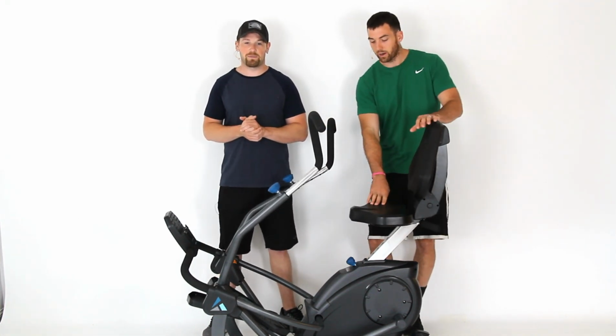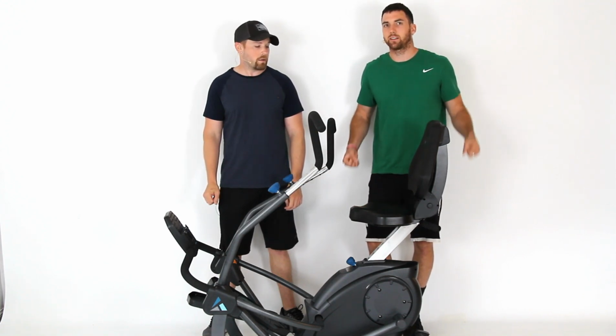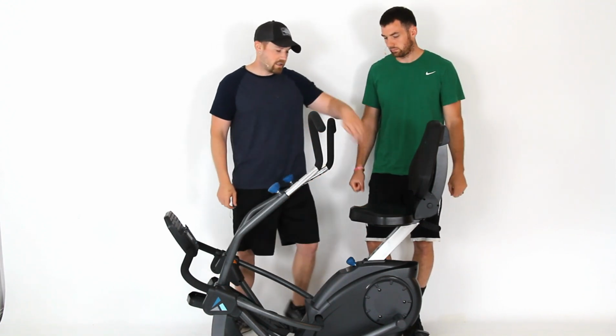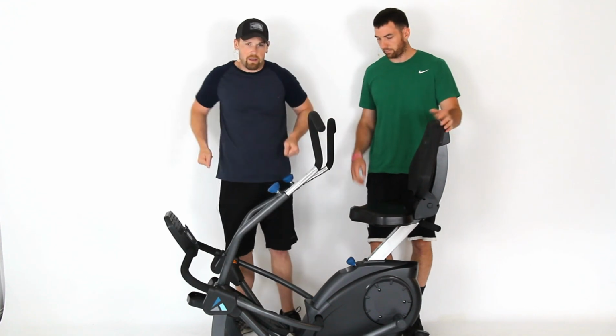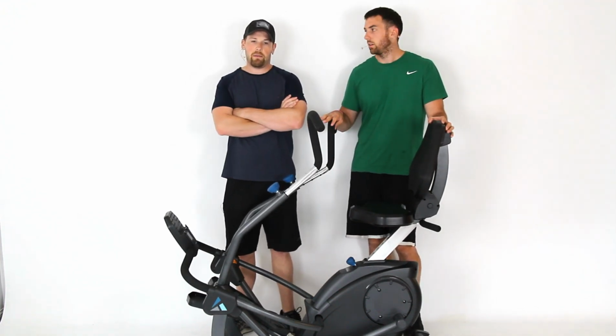I think when you're riding this and just using your legs, I would like to have handles on the side to hold on to, versus this, which just says back here or up here. It doesn't have anything on the side. Yep. It'd be nice to have handles. That's not the worst thing, but yeah, that's a good point.